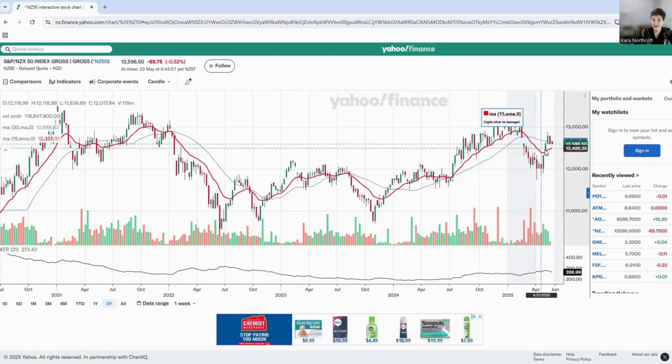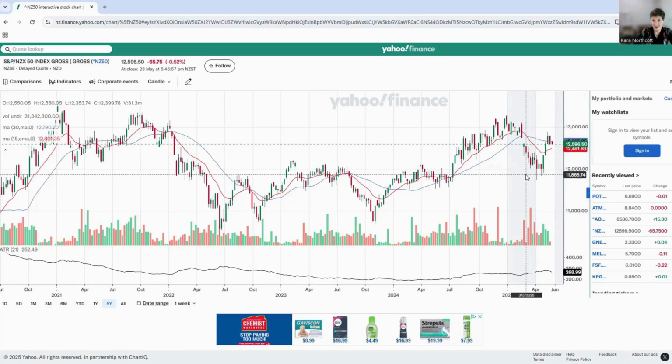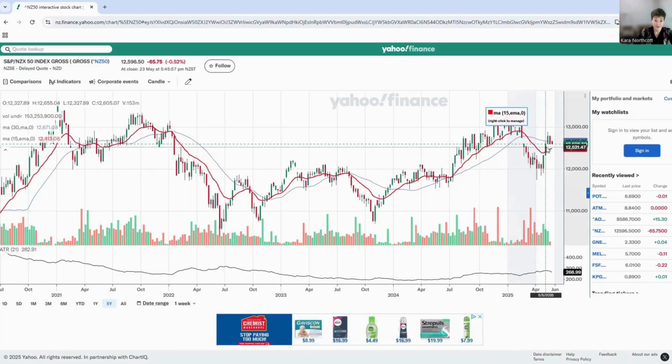So you can see here that 15-week moving average, whilst it's turned upwards, we need, in my view, to wait for it to cross through that 30-week moving average before we start looking at any potential buying opportunities with our market. It's really just a wait and see as to what is going to happen. But that is definitely a red flag for me.